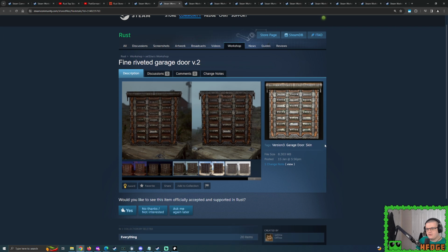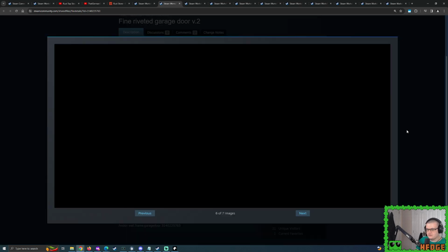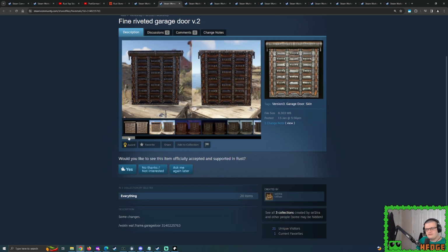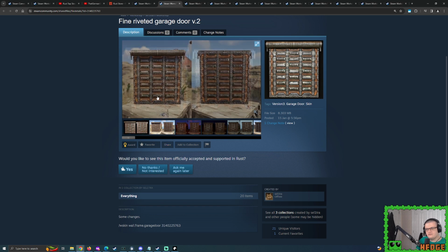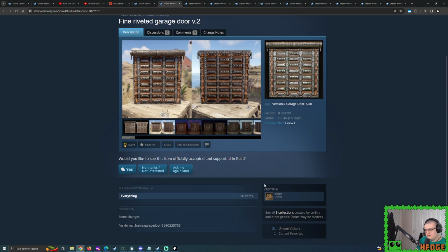Let's now move on. Here we have the Fine Riveted Garage Door, produced by Salitra. Get a good look at this. Nothing too crazy, a lot more grounded. If you don't care too much about super colourful, in-your-face, crazy designs, you just want something that looks like a garage door, look no further, we have a perfect option for you. And if you happen to like this, feel free to consider voting yes or no. Best of luck to you, Mr.